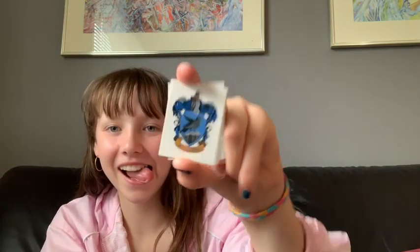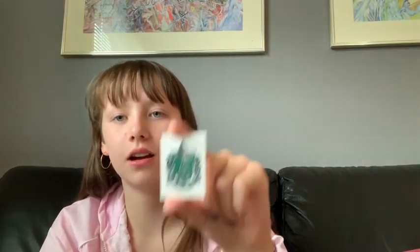Hufflepuff. Oh my god, does that mean that there's Ravenclaw? I am a Ravenclaw. Oh my god, it's a cute little Ravenclaw one. That's just my nails. And Slytherin. I thought maybe they had a Hogwarts one, but. So, I'm only Ravenclaw.